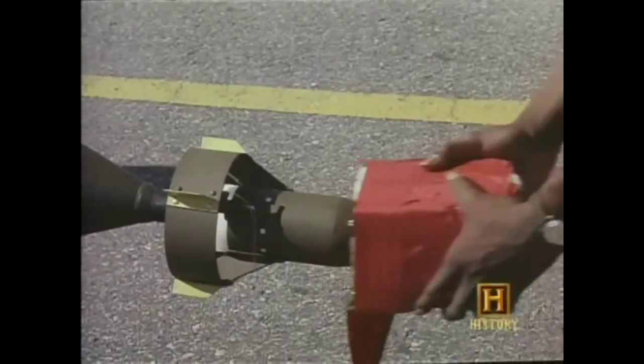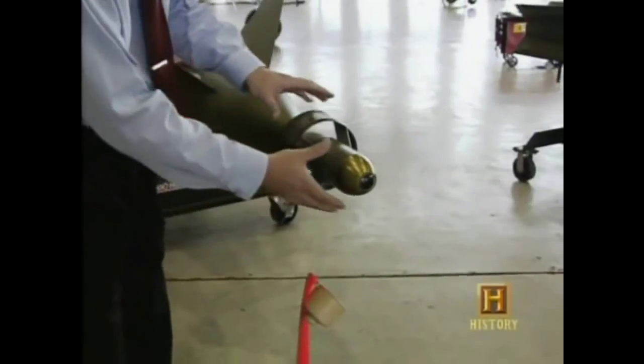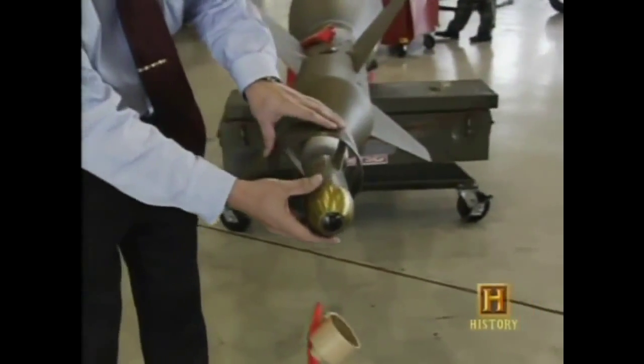The sensor is screwed to the front fuse mount of a general-purpose bomb. This used what we call a birdie head that would free float in the wind as the bomb fell to the ground. That would keep it pointed in the direction the bomb is actually flying.